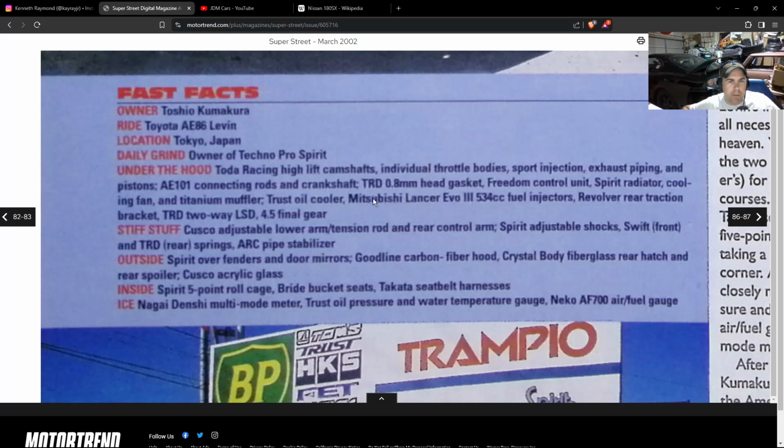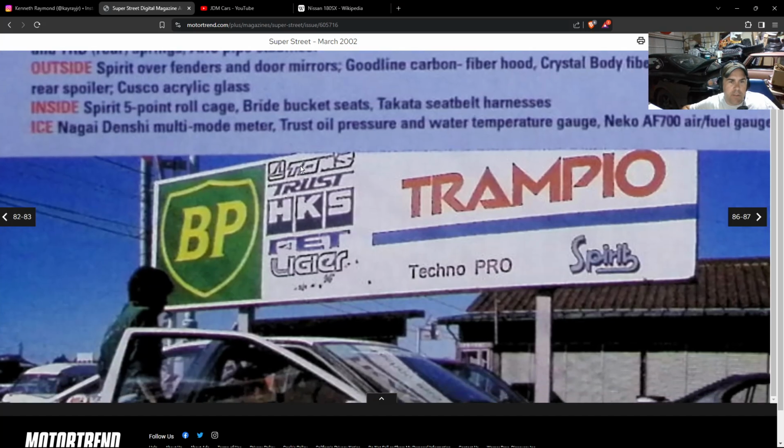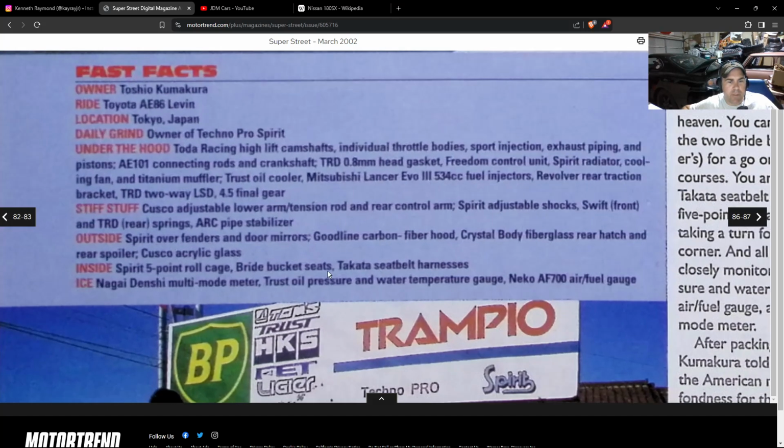I'm beginning to think that Trust was a brand over in Japan, right? Because you got Tom's, Trust, HKS, FET, and Ligier. So that's probably some other brands that we haven't heard of in the United States, but Trust seems to be the theme in this deal here.